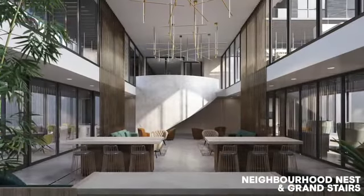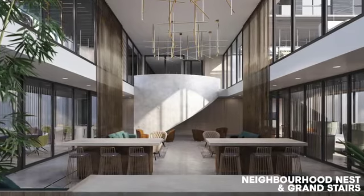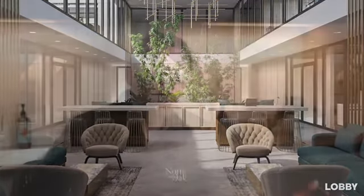In terms of the common areas, there is a substantial amount of natural plantings throughout the building, including plantings in the fitness facility and a huge planter right in the lobby that is the centerpiece of a double height space as you enter into the building.